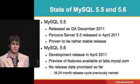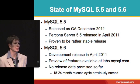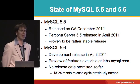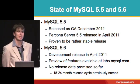Now, MySQL 5.6, the first development milestone was released in April 2011 at Collaborate and the MySQL User Conference. In addition to that release, a number of features are available from labs.mysql.com, features which are not quite stable or complete, like, for example, memcache support. What is important here is we shouldn't get very excited and say, oh, MySQL 5.6 is right around the corner.